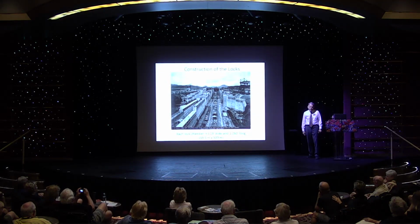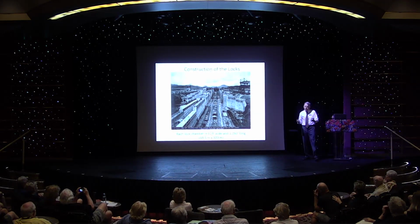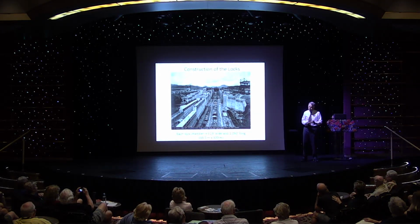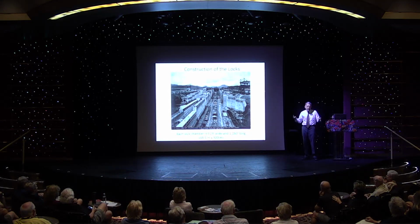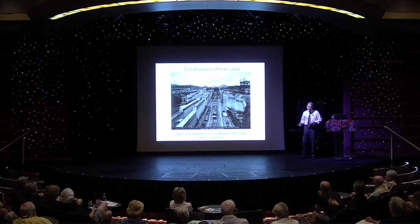Construction of the locks. By the way, at this point in time, the Wright brothers were just learning how to fly. Buildings were generally not made of concrete, large buildings. It was the very beginning of the age of using concrete for major construction. Electricity wasn't being used in large cities, except perhaps at the very beginning stages. Each lock chamber, 110 feet wide, 1,050 feet long. It was the most massive construction engineering project in the history of the world up to that point in time.